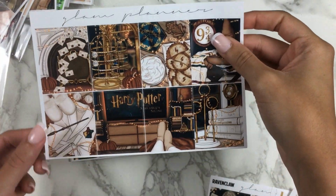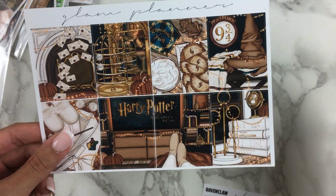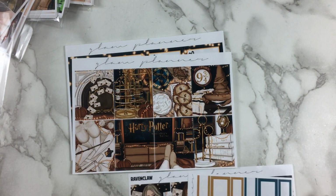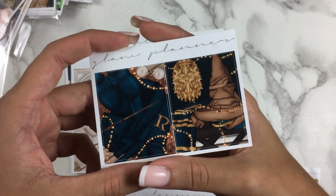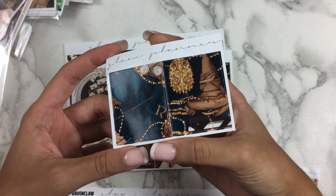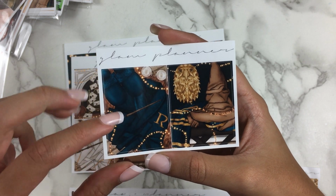I just love everything about this. Like, this is my vibe completely. I would love to be in a house where it's all decorated like this. And then I did get the Ravenclaw extra boxes and extra everything. So we have the Ravenclaw specific robe. It's looking really dark on the camera right now, but I don't know if you can actually see how light it is, but it is a lighter turquoise. You can actually see the details of it in person.